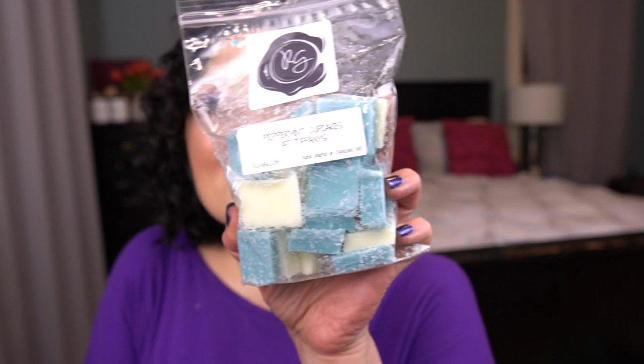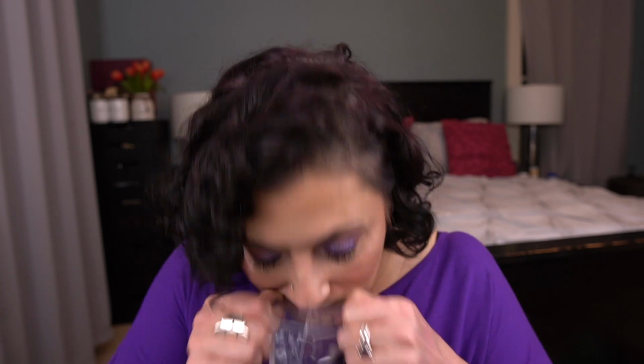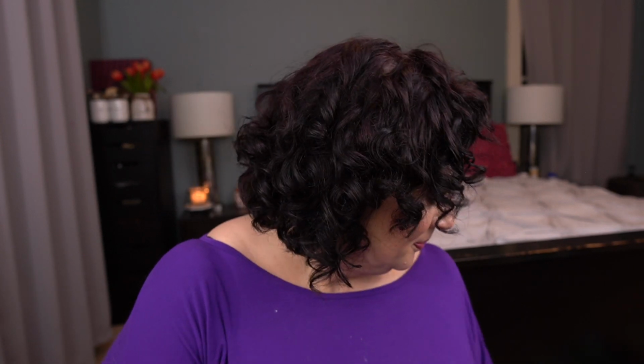I got two more. Well, let's do this one first. The first one is Peppermint Cupcake at Tiffany's. That's exactly what it is. It's really good. It is a bit of a nose-clearing peppermint, but I can definitely smell the cupcake at Tiffany's in the background. I've gone crazy with the peppermint. I need to slow my roll on the peppermint because, you know, it's a lot of peppermint.